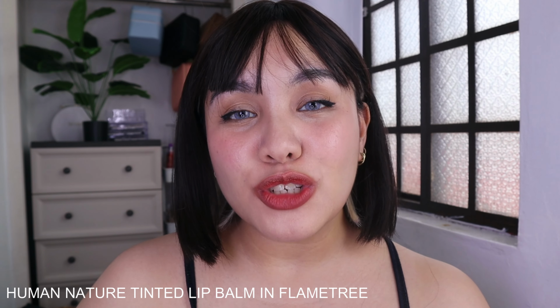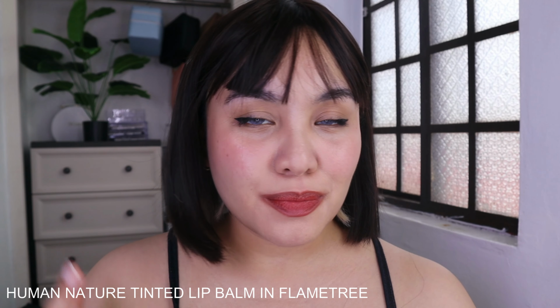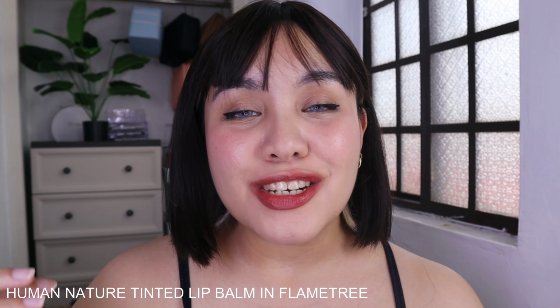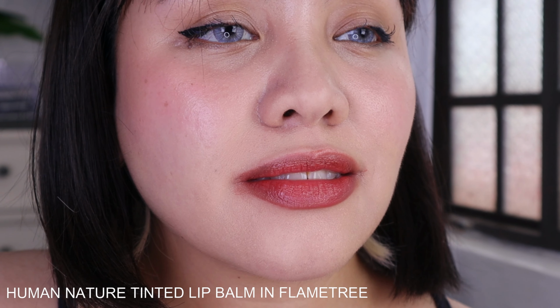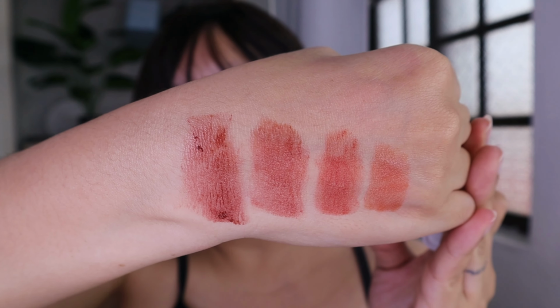But anyway, this is Flame Tree. And it's obviously much deeper than the first 2 shades. At ito, on the brown side na. Like brown with a hint of orange and a little bit of red. And actually, out of all the burnt oranges, this is my favorite. I'm sorry guys, sa swatch kong hindi pantay-pantay.